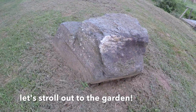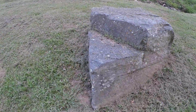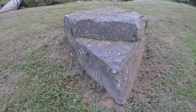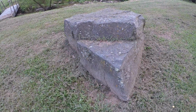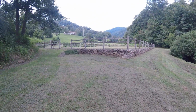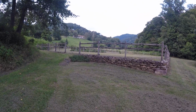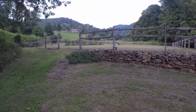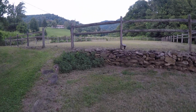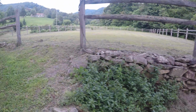So how cool is this rock? This rock was found here on the property, and look how it has a nice little set of stairs for you, because it is used to mount horses if they get ridden in the horse riding arena, which is right here. This is the horse riding arena that has probably tons of material. You can see the rocks that are on it. These rocks were also harvested from the property. They were set in these walls that are all over.